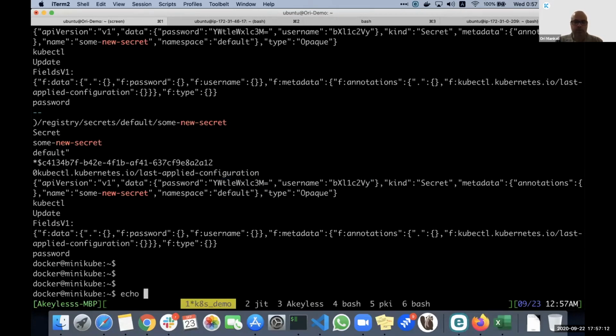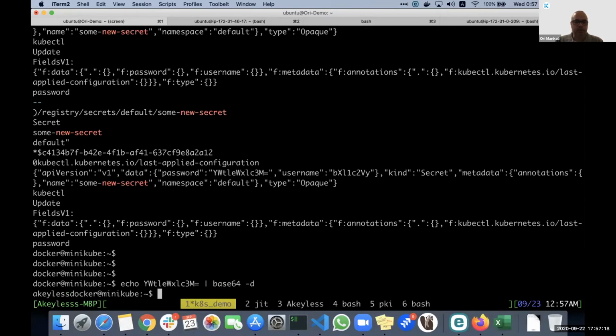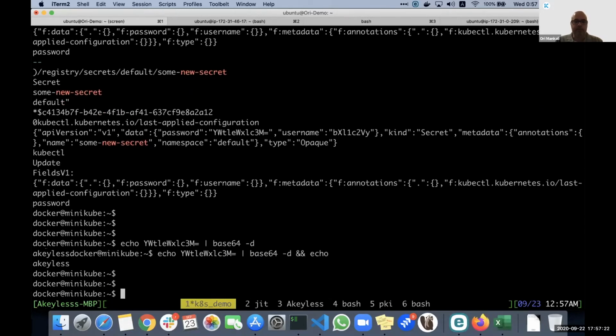So do something like that, base64 -d, and add echo here to make it clearer. And this is the actual password. So as I mentioned at the beginning, they are not encrypted in any form. And trust me, the remaining secrets will be stored in the same manner.